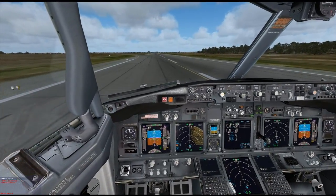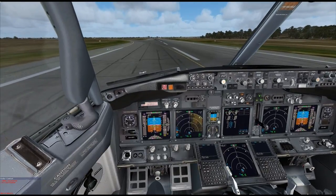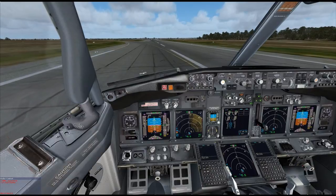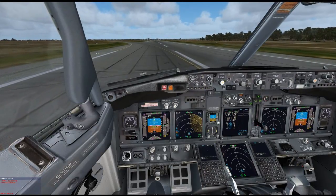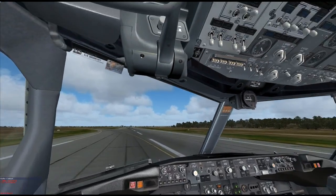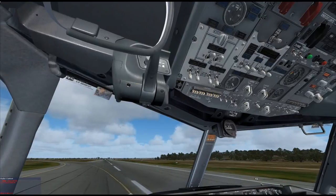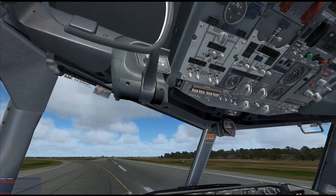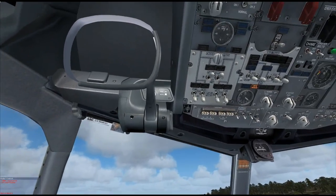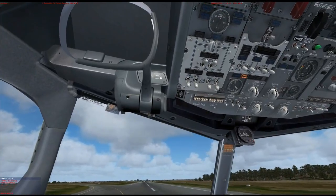Spoilers disarmed. APU start switch engaged. Pitot heat selected off. Nova Juliet Hotel, afternoon. Taxi, runway turn off lights on. Master caution. Landing lights selected off.